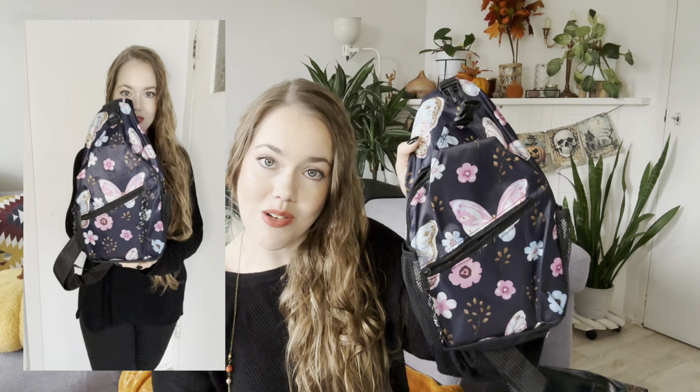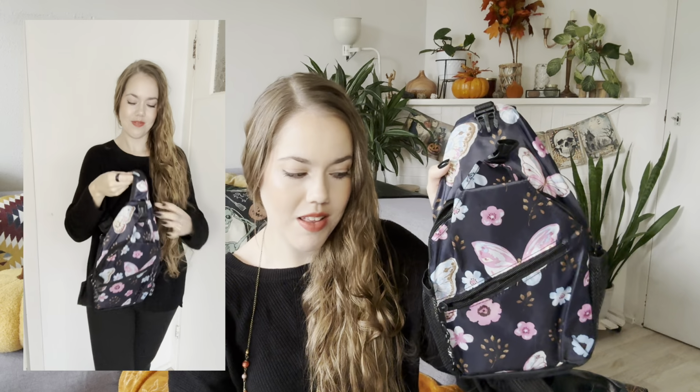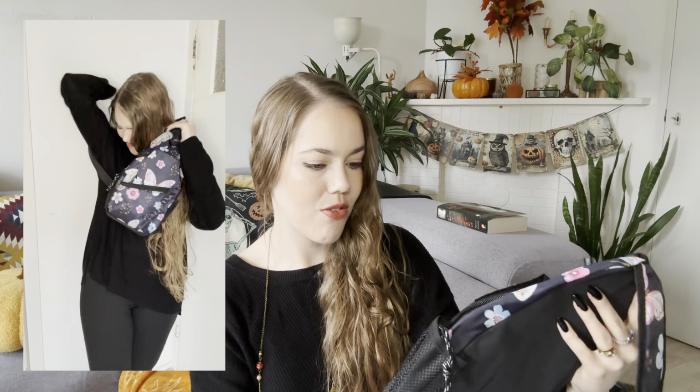So yeah, this looked like a really good design to me. It seemed really functional, and for that low price, I definitely wanted to jump on it. So yeah, let's see what fits inside. Of course, on a walk, water is very important, so I will try to fit my big water bottle inside.